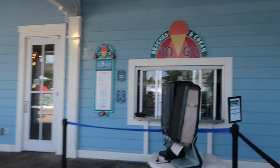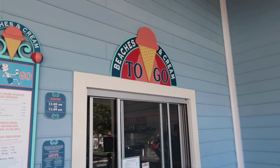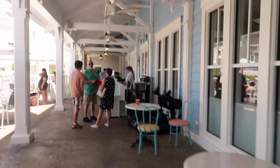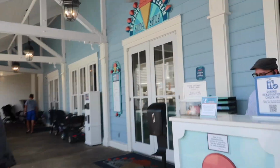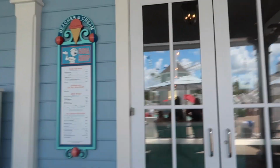Doesn't look busy. So here's the Beaches and Cream to-go window. It's open from 11 a.m. to 11 p.m. So if you want some ice cream. And then next door is the Beaches and Cream soda shop, which requires advanced reservations. But we have a couple vlogs on that, but it's basically grilled cheese, burgers, like diner, soda shop food.